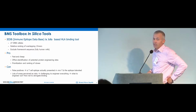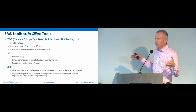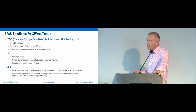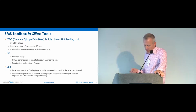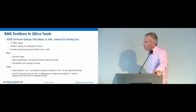Obviously, this is a fast and cheap way to go through your sequences. It works if you have an abundance of sequences, and it makes it easy to prioritize and do a selection. If we don't have that many sequences or antibodies, we rarely exclude anything based on that kind of data. It can identify potential protein engineering sites if you don't have too many hotspots in your antibody. And as mentioned, we use it for prioritization and ranking of clones.